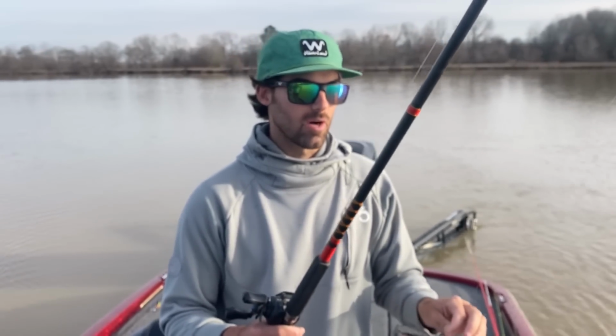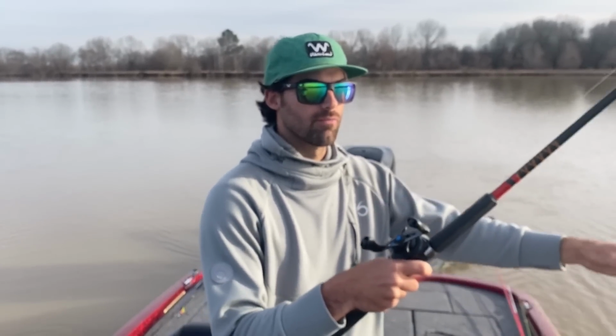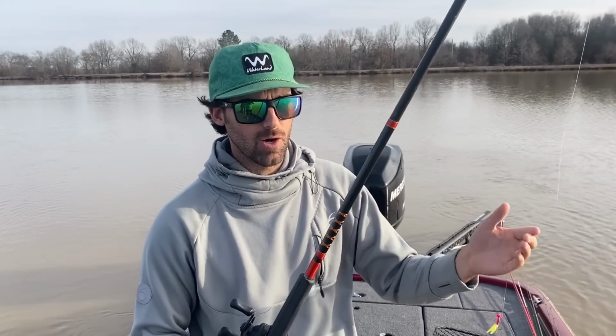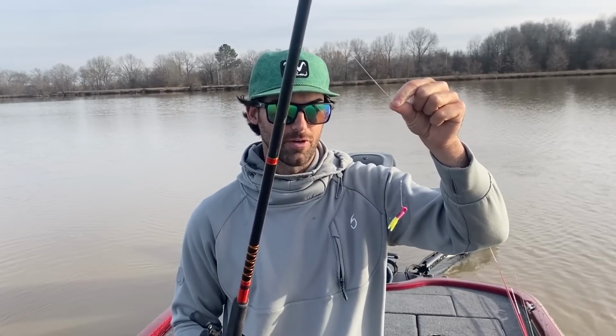And the reason we have opted for these longer 15-foot rods: we started off trying to use our 11 and 12 foot and just swinging the bait over the front and letting it drift over the top of their heads, but they weren't really reacting to that. They really want this bait just sitting still right on top of their noses.